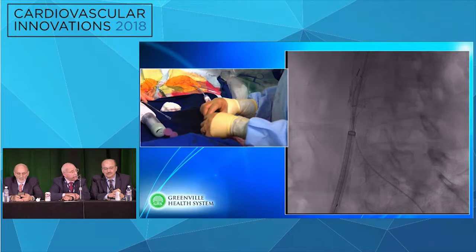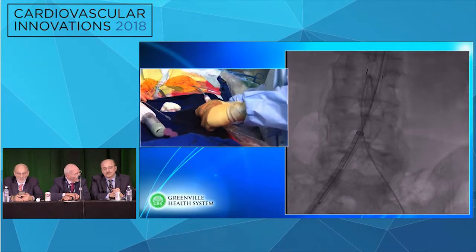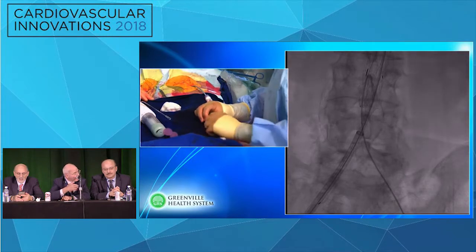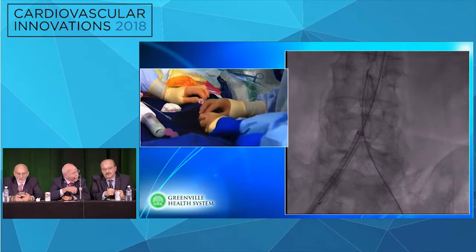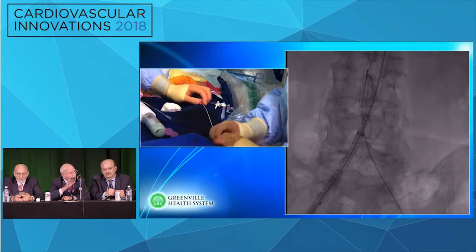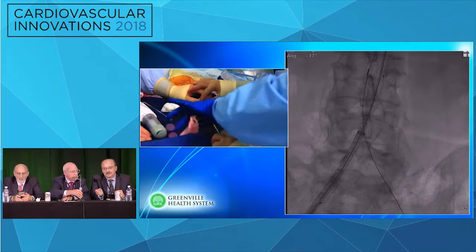But there is a separate code if you truly have to cut down, isolate the artery, for example, and do a patch repair, or you do a femoral endarterectomy in association with that, or an interposition graft. Those all get billed separately under a surgical code. But now they've just put one code and lumped it all together, so now it's not an issue.